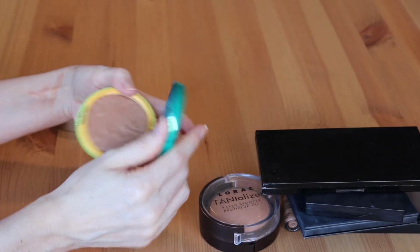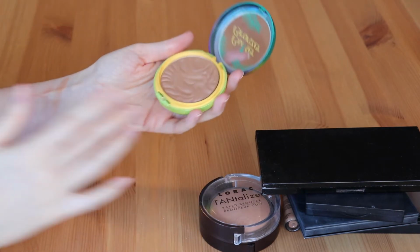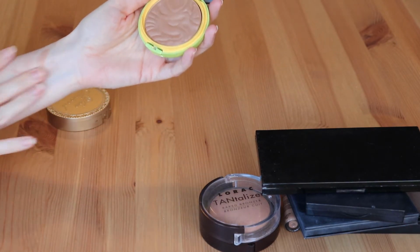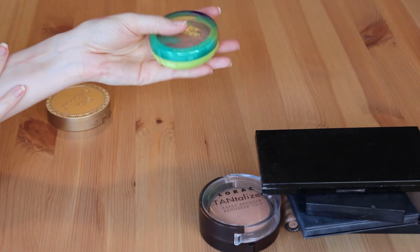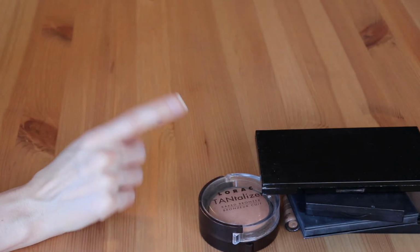And this one, God, this is my favorite bronzer, so a little bit of me is like, no, keep it, but it actually is also still my newest bronzer. So I think for that reason, I will send these two home and keep those over there to use up over the next year.